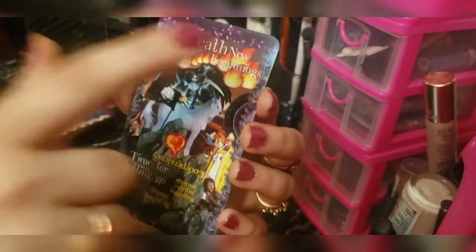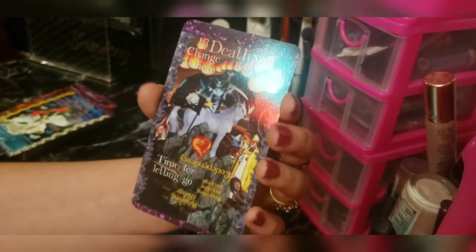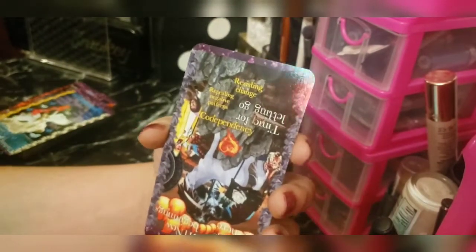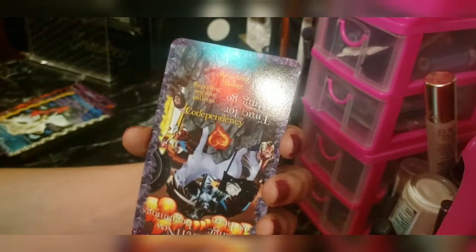So we have 13, Death. Change is here, new beginnings, and time for letting go. Death is closing a chapter in your book, starting anew. In reverse: resisting change, repeating negative patterns, and codependency.